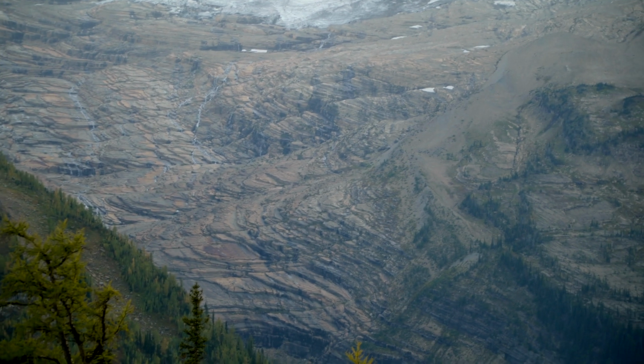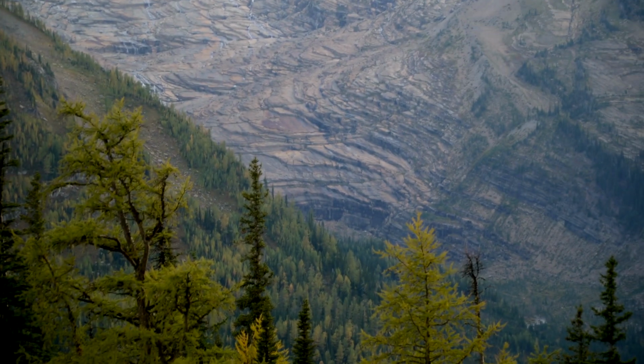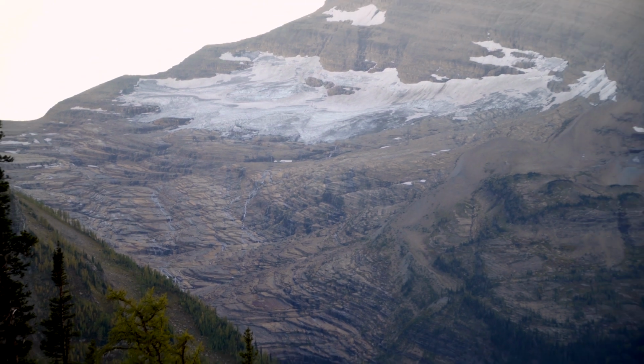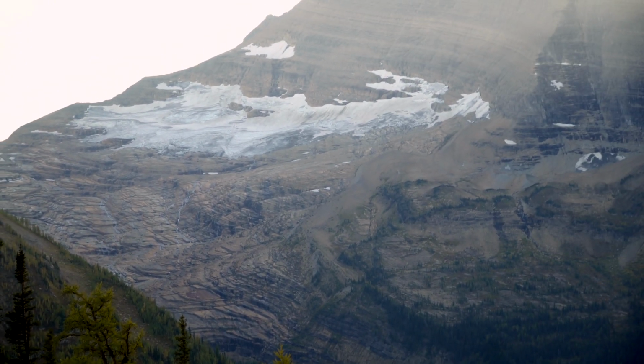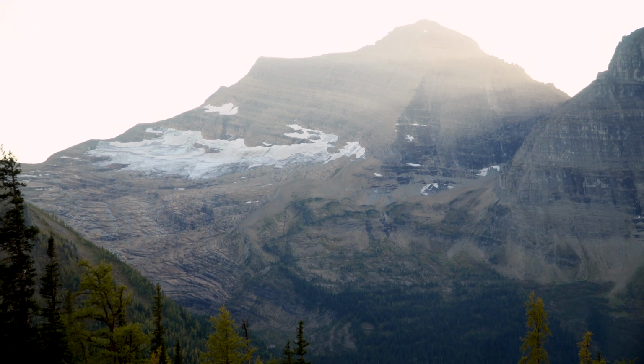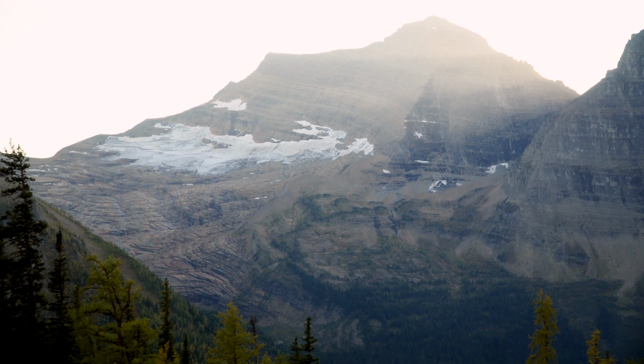How it formed, all the rocks coming down. Crazy. It used to be significantly larger than that, unfortunately. Now it's small, but that's still pretty dang big.